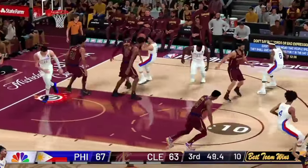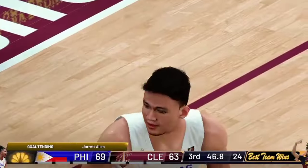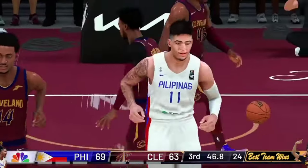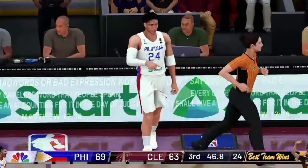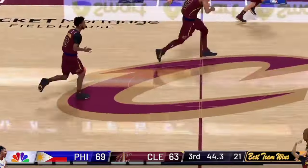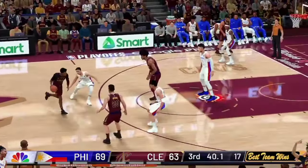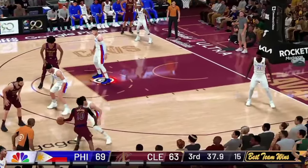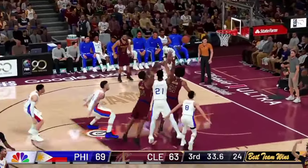You wonder what the score would be if they weren't controlling the glass. 51 seconds left in the third. And it's going to be a goaltending call here, so they will count the bucket. Yeah, it was just a little late. I mean, he thought he got there, but the ref saw it otherwise. 46 seconds left in the third quarter. Thompson against Garland. Pass to Niang. To end the run. They get it back.